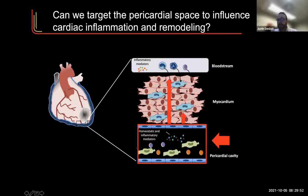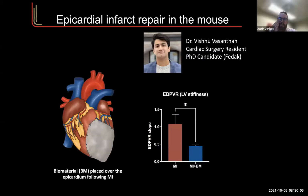So can we look at altering what's happening in this space to actually affect what's happening in the heart, but also what's happening in terms of recruiting other immune cells to the heart? So again, collaborating with Paul Fedak and this ongoing partnership, I've been able to work with another talented cardiac surgery resident, Dr. Vishnu Vizanthan, who's also completing his PhD in the lab. And his project really focuses on this epicardial infarct repair concept that the Fedak lab has really been a leader in the field in.